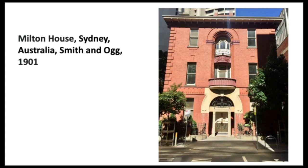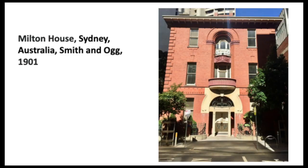At the time that Art Nouveau was flourishing in Europe, the predominant style in Australia was what has become known as the Federation style. The Federation style had its roots in English Queen Anne and Edwardian architecture, but the ornamentation incorporated Australian themes like local flora and fauna, and motifs like the rising sun, which symbolized a new dawn for Australia. Milton House in Sydney is a rare combination of the Federation style with Art Nouveau.